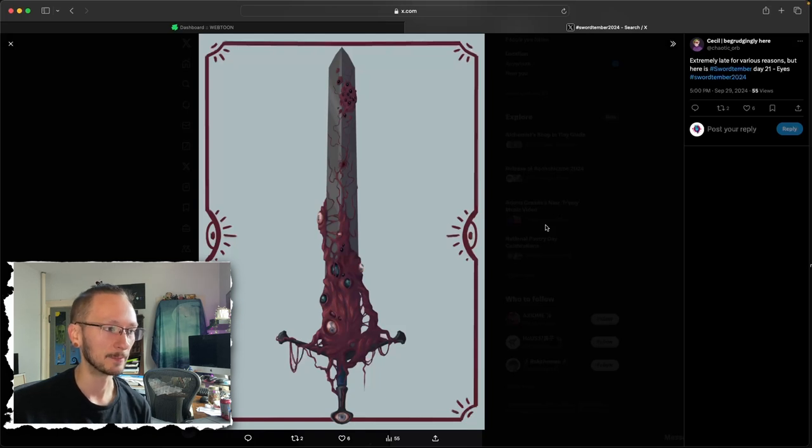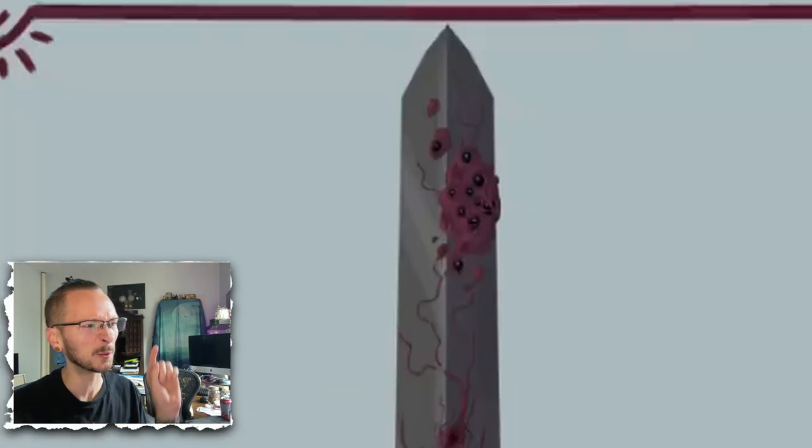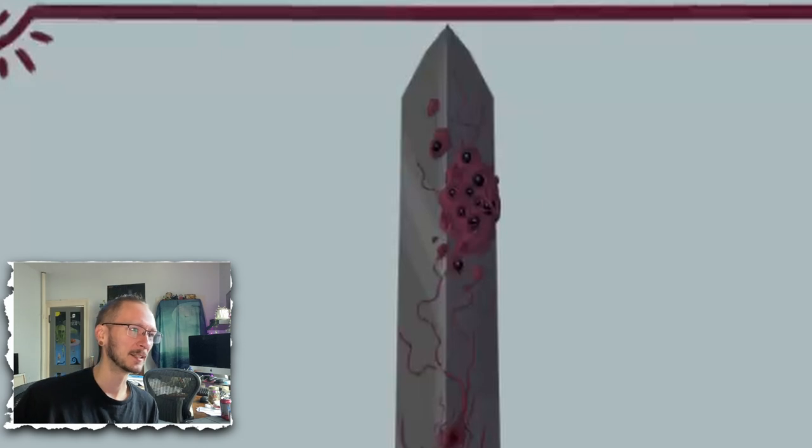I love the eyeballs embedded into the little pockets in the sinew that's on the bottom of the sword. And then the gross little black balls of whatever that is at the top near the end of the blade. That's disgusting, and I love it.